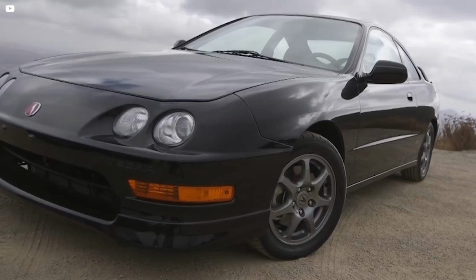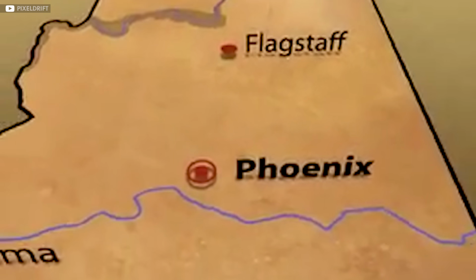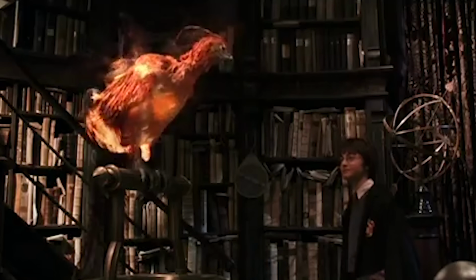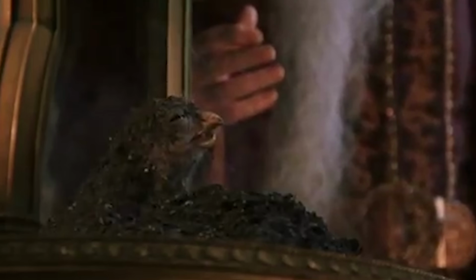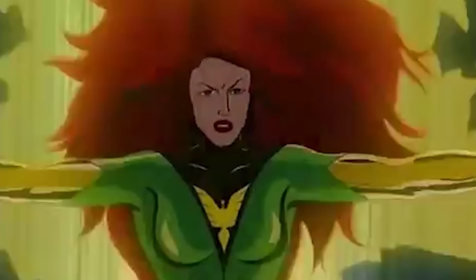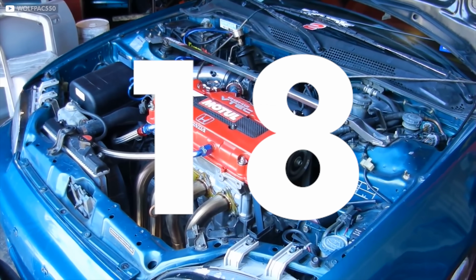But when it came back in 2000, you could also get it in black and Phoenix yellow. It's not named after that town in Arizona. It's named after the freaking bird that died and came back on fire. Dumbledore's pet, Jean Grey, Wolverine's girlfriend. Also Cyclops' wife. The DC2 Type R got its power from a very special motor, the B18C5.